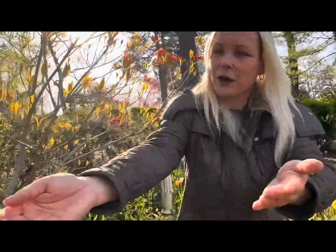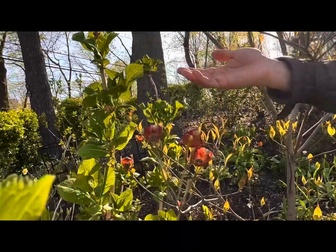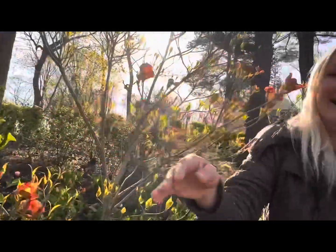My hydrangea right over here. This is a pinnacle hydrangea. Of course, it's not in bloom, guys, as it blooms in the middle of summer. But look at all the beautiful new green foliage. Can't wait until it blooms in the next few months.